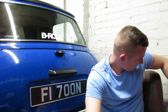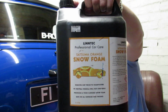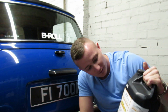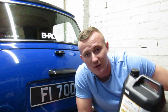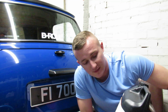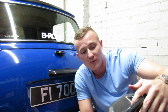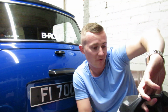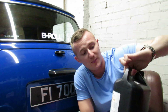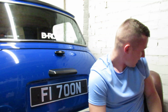Right, so without further ado, first off, I hope that's focusing because I can't see it. Snow foam. This one is by Lintec. If you don't know about snow foam, then you need to get to know, because let's face it, snow foam is probably the funniest bit about washing a car. Well, it's for me anyway. But yeah, Lintec Satsuma snow foam, and I'll tell you how much it cost because it was right on there. For 5 litres of it, it was £22.99. Bargain. I'll probably go for one of them every month.